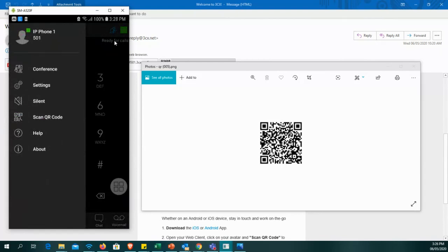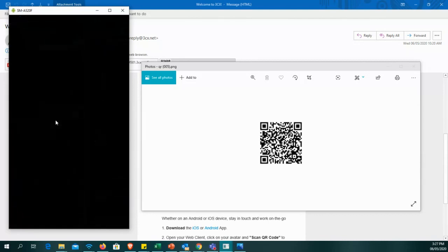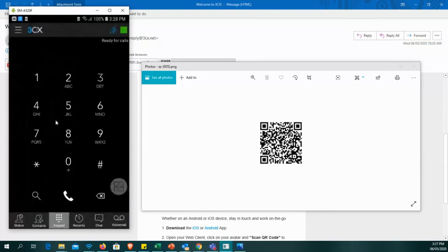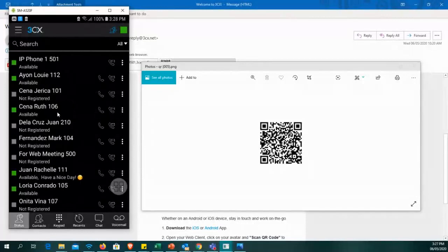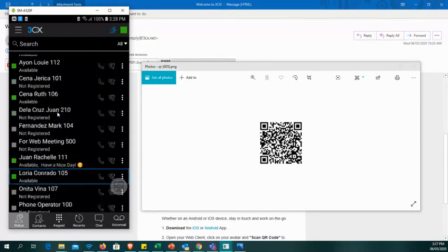So you can do conference here, just same as with the 3CX web client. And settings, you can turn silent. And in case you put a mistaken QR code, you can scan again. If you would like to provision into 502, you can do it here. It says here it's ready for calls. Let's just look for other options.